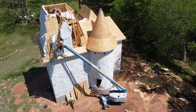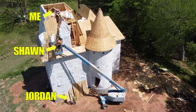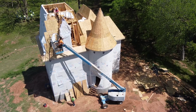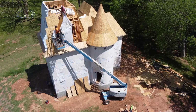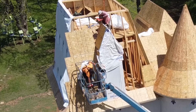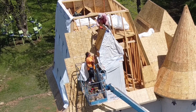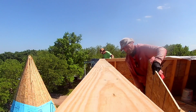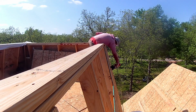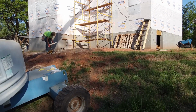On the days we had the luxury of a third man, Sean continued to handle the gun, Jordan did the cutting, and I got up on top of the house. The lift had a reach of about 38 feet, but because of the sloping mound, it couldn't quite reach the roof of these dormers. So that was my job. It took over a week, but eventually we made it all the way up to the roof deck and all the way around the house.